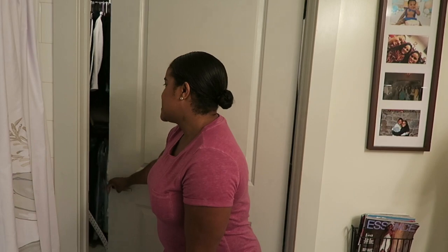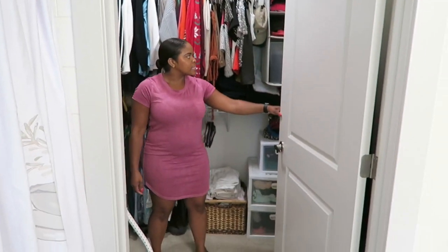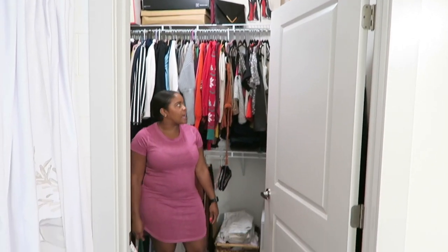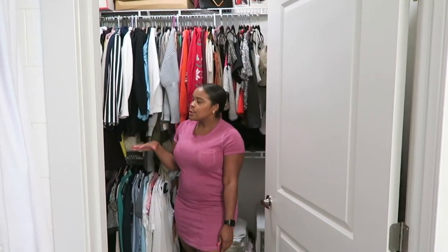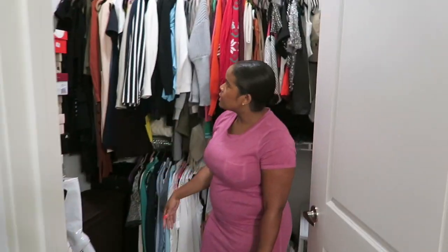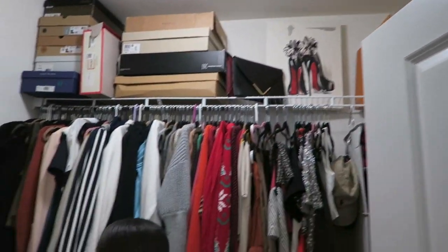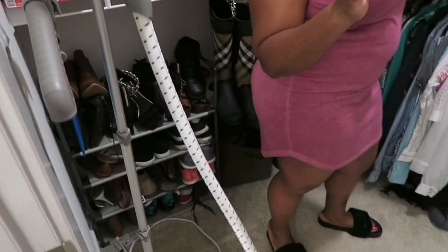And now we're going into the closet. So this is a bigger closet than my roommate's, which is why I went with it, because it has more space and I have more stuff than her. So I just keep my shoes over here. My boots I try to keep up there, but I try to keep this organized, but it's hard.